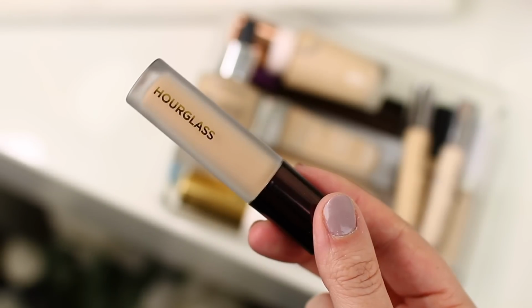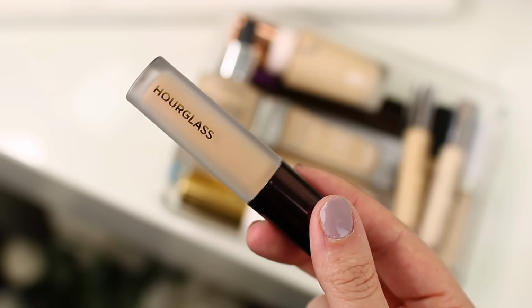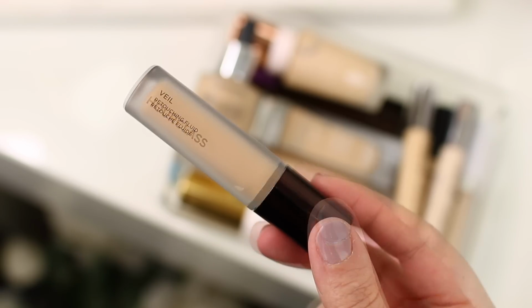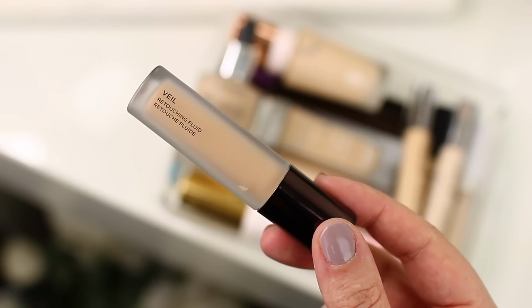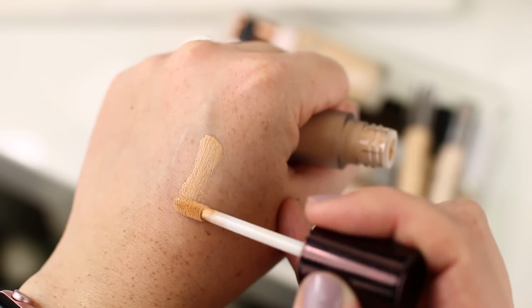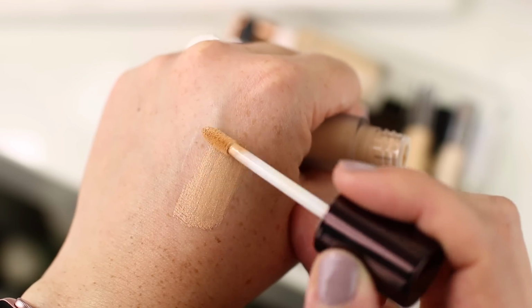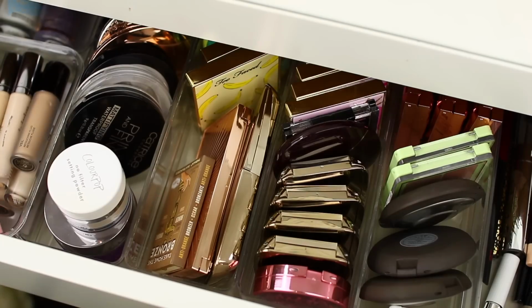I have this product from Hourglass, which is really interesting. It's not a concealer, and I use it in different ways. I haven't heard a lot of people talking about it. They sent it to me in PR a few months ago, but it is their Veil Retouching Fluid. And basically what I do is, during the middle of the day, if I have to retouch my makeup or it tends to fade in one area, I just take a little bit of this and it blends so beautifully on top of powder and foundation, which is crazy. I'll use it in an upcoming video so you can see how it works, but I do have that in my drawer as well. Okay, moving on to face powders, and then I'll talk about cheek products like blushes, bronzers, and highlighters.